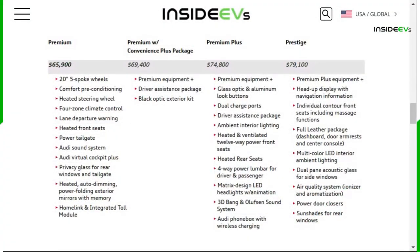Yeah, so they've added a new tier. The base model was Premium Plus, and now it makes sense because the base model is the Premium. I think they always knew it was on the roadmap, because otherwise you would have called the old base one Premium. So you are now getting a 59 or 60 grand car, but it does come without some of the things that you got on the previous base model, which was Premium Plus.